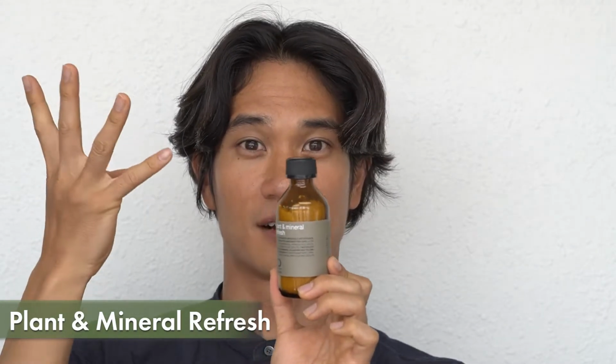Plant and mineral refresh. Our dry shampoo, it's a powder form. Put it on your fingers, on your hands. Work it through your scalp. I would take off the cap, put it on your fingers and apply it. That would be my suggestion.